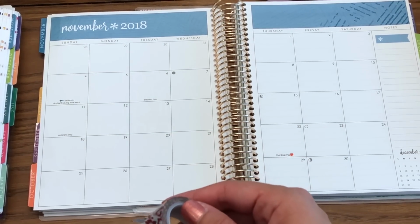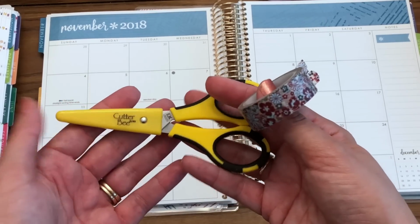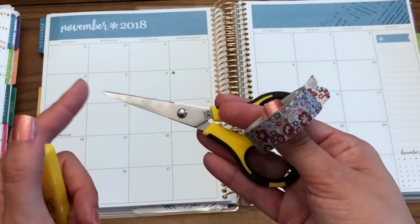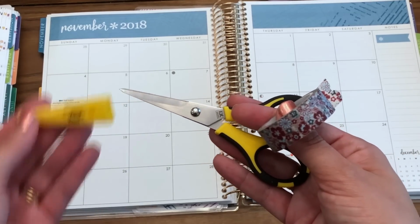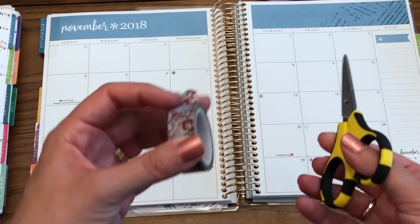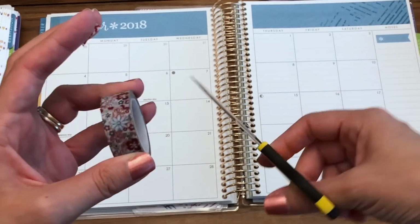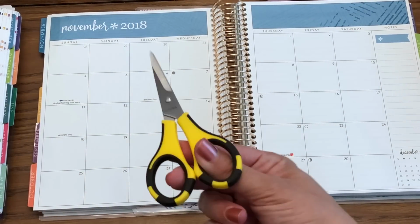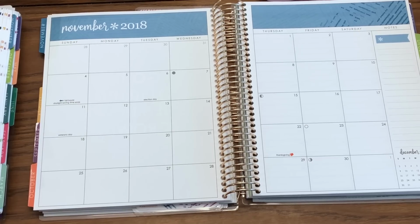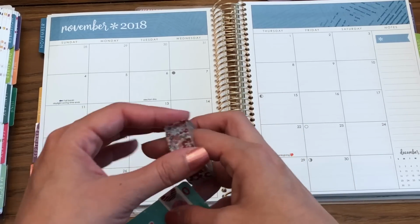I bought these little scissors and I love them. They're cutter bee. They're really sharp, so you have to keep this cover on. Well, you don't have to, but if you're me, you do, because otherwise you'll stab yourself or your kids. But they're really sharp crafting scissors. I'll link these as well. So I like cutting my tape with an old gift card.